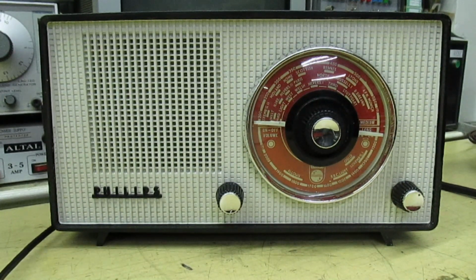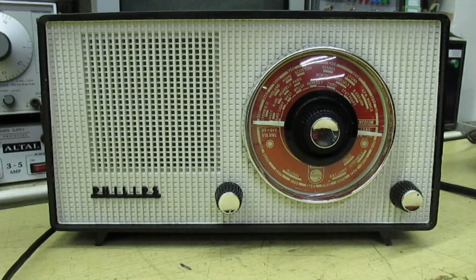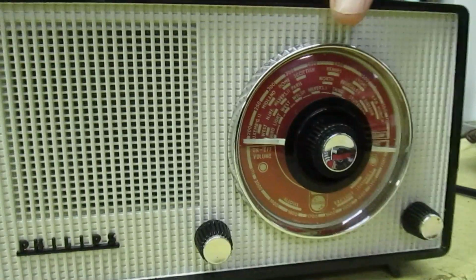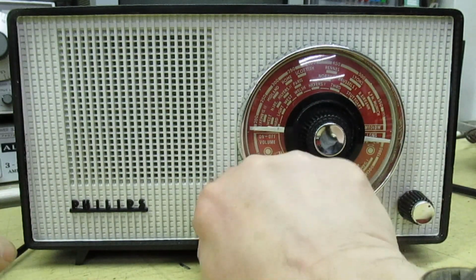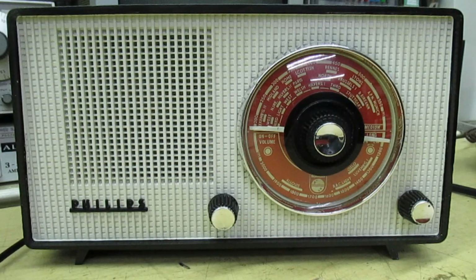Right, so here we are. We're reaching the end of the video now. All that remains to do, the radio's all back together. As you can see, the back's on. All that remains to do now is get it in view of the camera, turn it on and let the valves warm up and let's see it running.